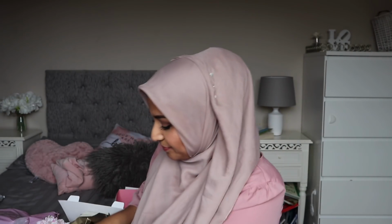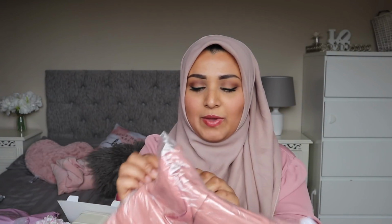I picked up this hoodie. It's an extra large hoodie from Puma, and it retails at £59, but I got it on sale for £24.